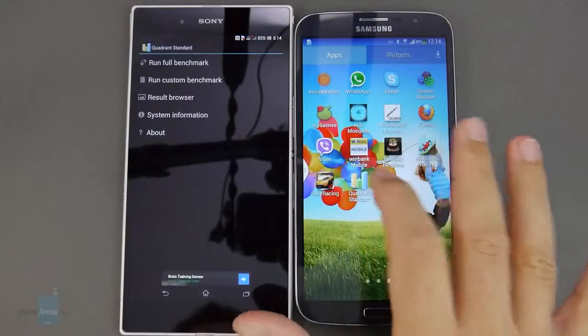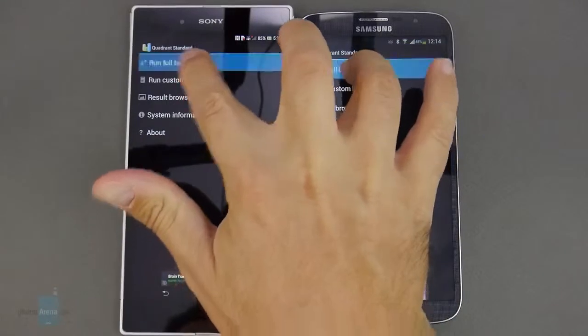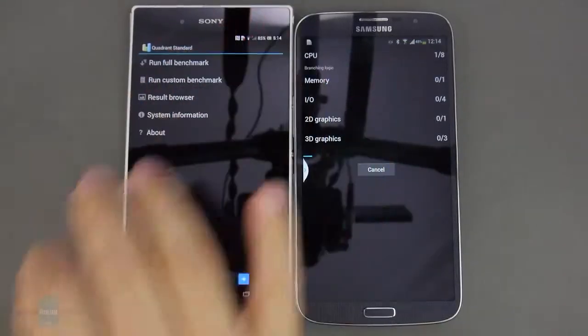Let's run Quadrant now on both handsets and check out the synthetic benchmark performance.